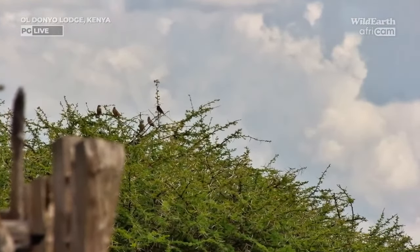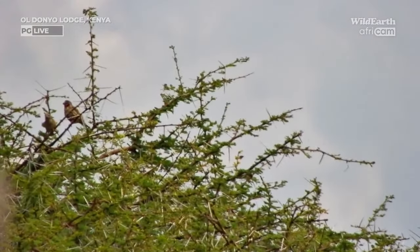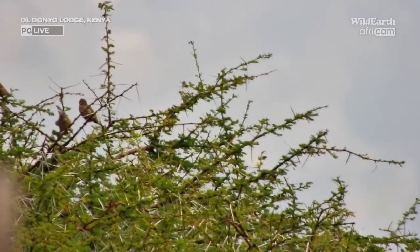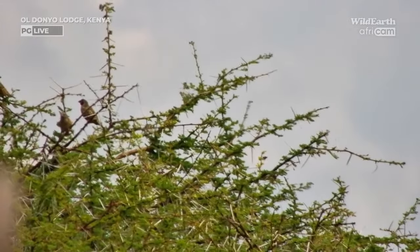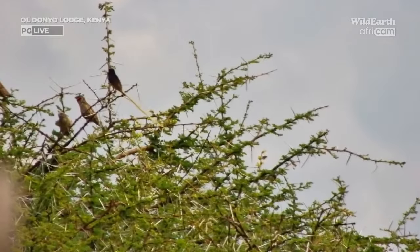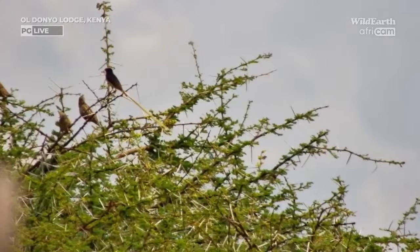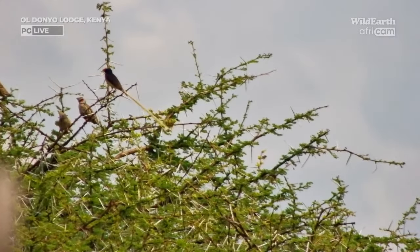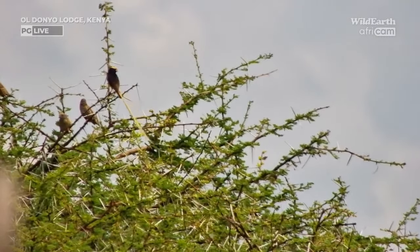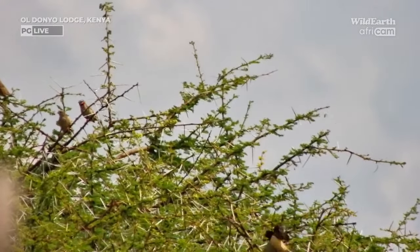Looks like our widers have returned though. And again, that spectacular tail plays a pretty vital role in mate selection. So the theory being that the male with the strongest genetics, and the highest expression of testosterone in his system, will develop the most perfect feathers. So it's a very easy visual way for him to advertise his presence to the females.